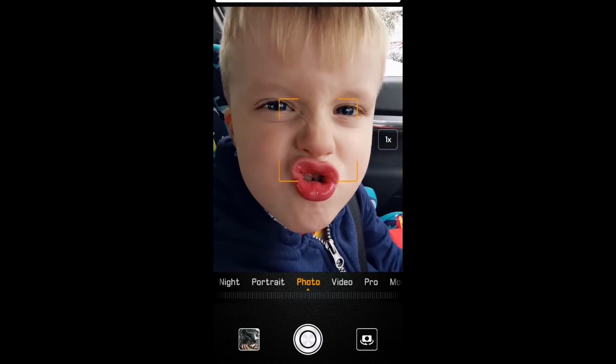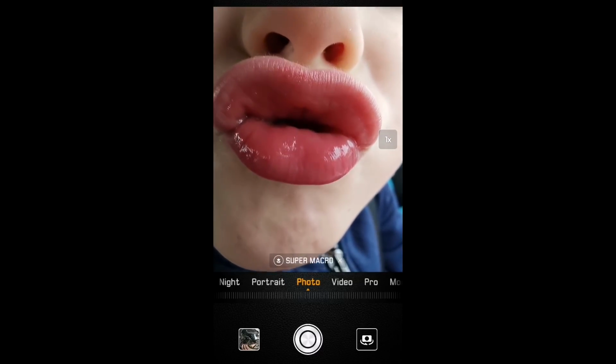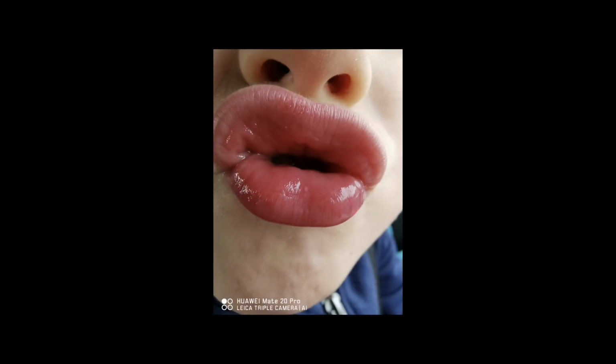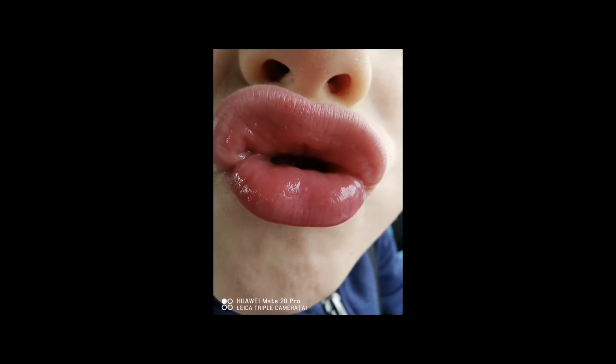Right, let's switch to you. Let's try a macro shot of your mouth. Should switch to super macro. Hold it there. There we go. Right, let's see. Hey, look. Super macro. Look at that detail in that. Incredible.